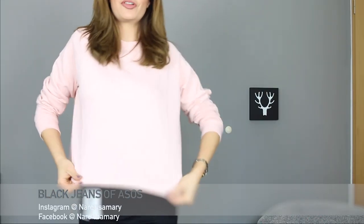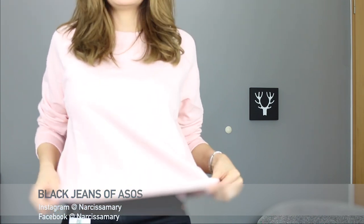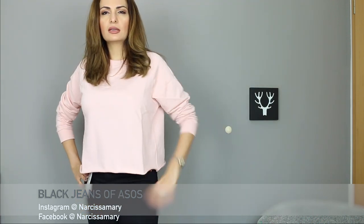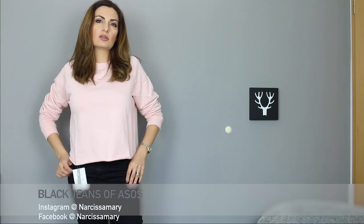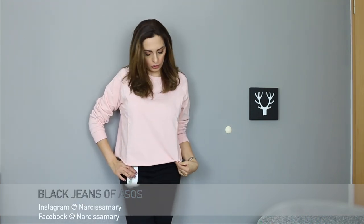So this is the jumper I told you about, pink peachy color, very beautiful, very nice soft material, especially for spring. It's not so hot. Yeah, nice one, short cut, but not so short that you see your stomach. And I love the color, it's perfect for spring.